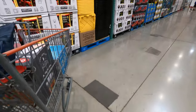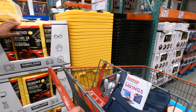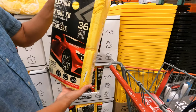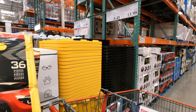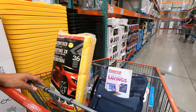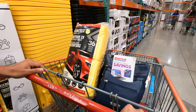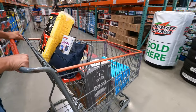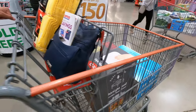So for any of those wives that want to buy something nice for their husbands, I've already bought these microfiber towels like three times, and I see them on sale. And I guess I'm going to buy another set here. They're on sale for $13.99, and they're the best microfiber towels that I've ever bought. They're soft. When you wash them, they come out good even after you wash them a couple of times, and I really like them. So I'm going to buy another package here today.